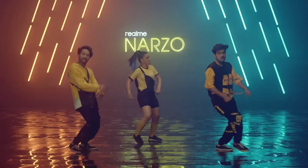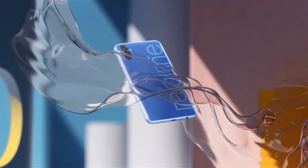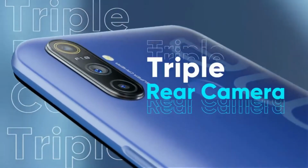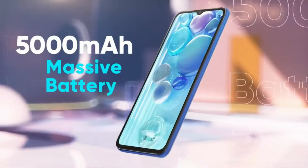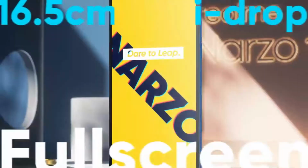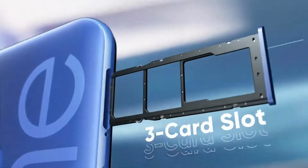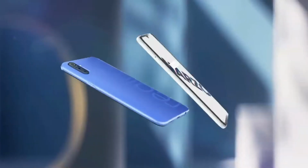So let's get started. Realme Narzo 20 series includes Realme Narzo 20, Realme Narzo 20 Pro and Realme Narzo 20A smartphones. All are set to be launched in India on September 21st. The three smartphones are the successor of the Realme Narzo 10 series that was launched earlier this year. The company introduced the new Narzo range in March and the launch event saw several delays due to the pandemic.